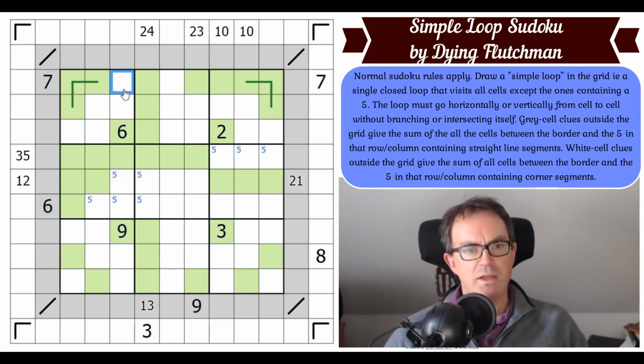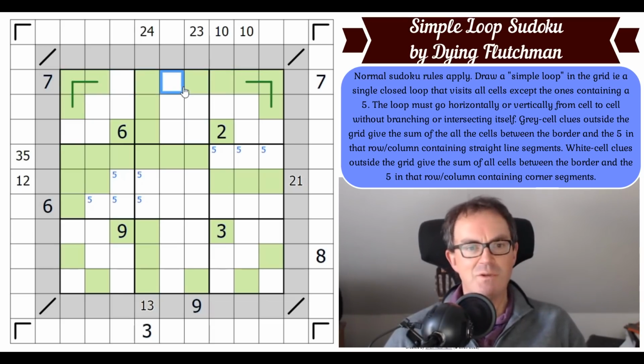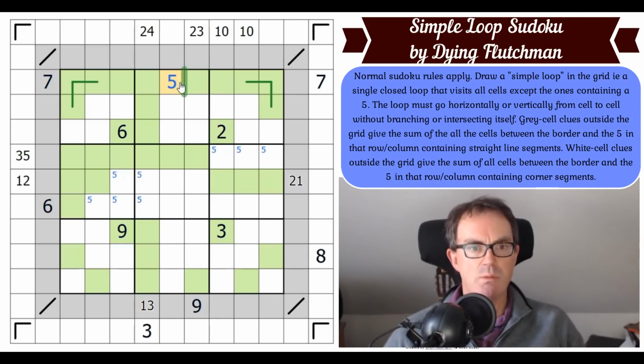Okay, that's not a 5 in row 1, because if that's a 5, this is a turn, and there's no straight line segments at all before you hit the 5. That won't work. So the 5 in row 1 is a digit. That's got to be there. We'll award it its own colour, shall we? Yellow. Right, so yellow for 5s. This square here is now definitely green, because we can't have another 5 in this row. And the 5 is a corner in effect, therefore. So we can draw some loop segments. That must be a loop segment, and that must be a loop segment.